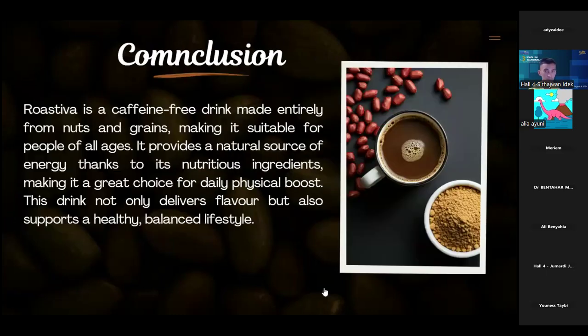And lastly, this Roasty Bar caffeine-free drink is made entirely from nuts and grains, and it's suitable for all ages. It provides a natural source of energy through its nutritious ingredients, and it's a great choice for a daily physical boost. Not only does it deliver flavor, but it also supports a healthy and balanced lifestyle. And that's all.